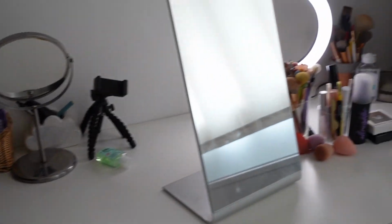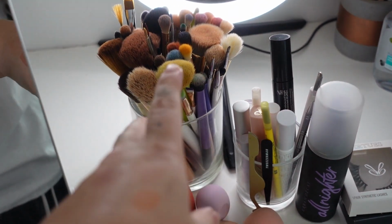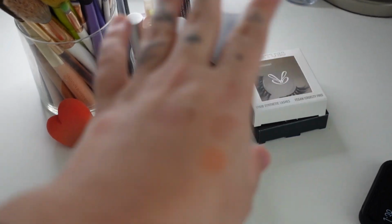And here is the after. I am really happy with my desk, considering it literally looked like a mess beforehand and now it's this. I feel really refreshed looking at this. All of this stuff here I will be washing and doing all that in the next few days. My lashes and my all-nighter setting spray I think are just gonna live on my desk just to make it easy.